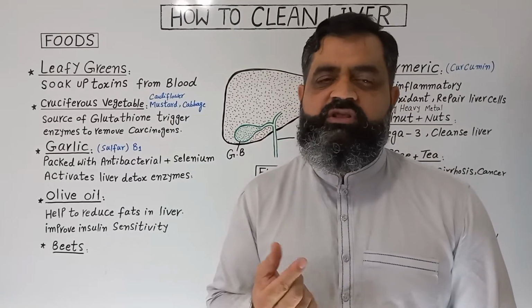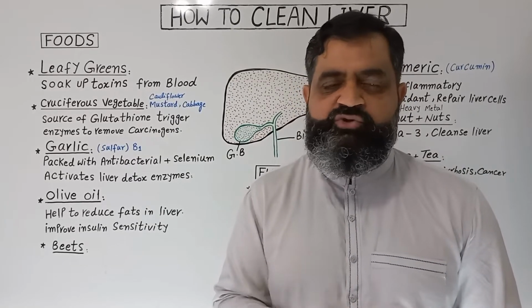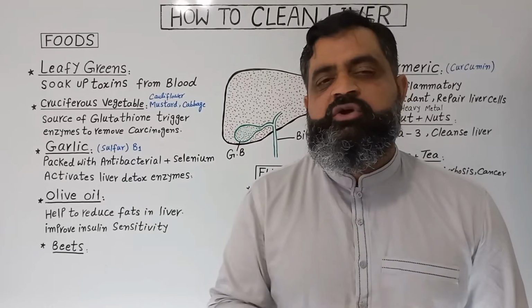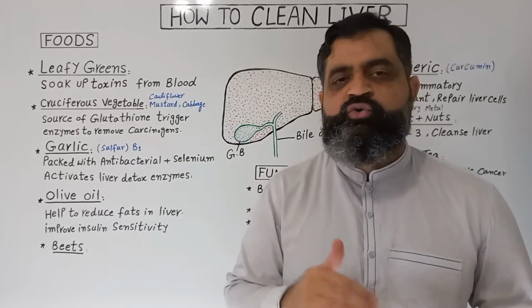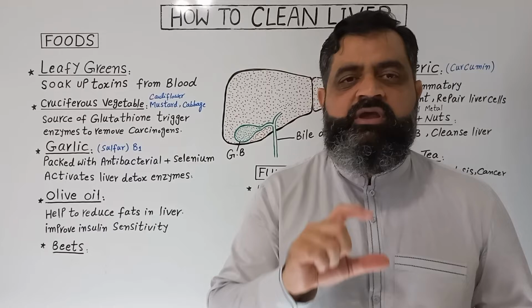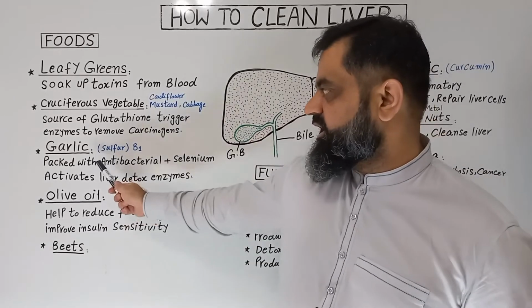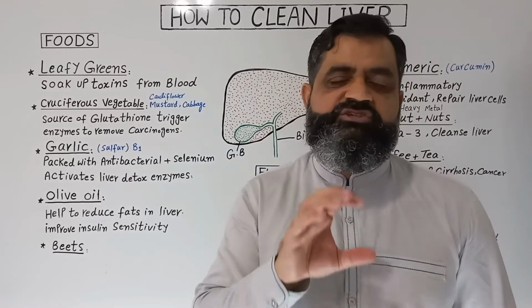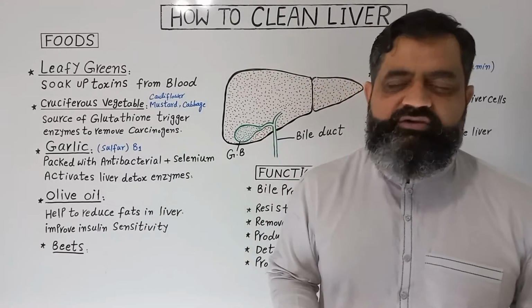It is also found in the form of a tablet or capsule. You can even eat some amount of raw garlic, or you can steam it, or you can add it in the food, but don't cook too much, because too much cooking of the garlic may reduce its benefits. It is packed with antibacterial compounds and selenium. It activates enzymes which help to detoxify the liver.